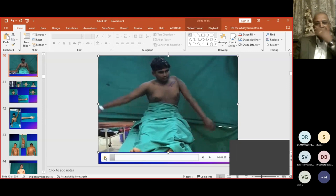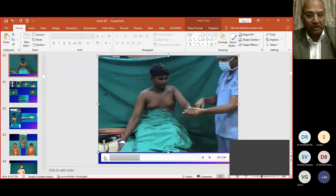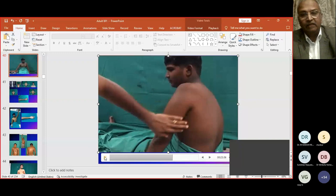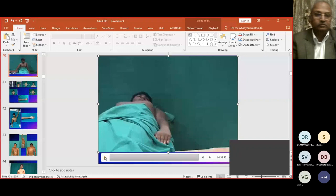And if you see, your patient was also similar to this. The patient was not able to abduct the shoulder, not able to bend the elbow, whereas the hand was all right. He's not able to supinate or externally rotate. There's a wasting of the infraspinatus muscle, supraspinatus. But on lying down, you see, he's able to fully abduct. That means the axillary nerve in this patient is working.